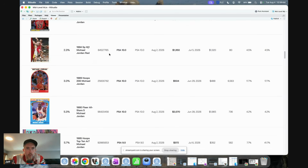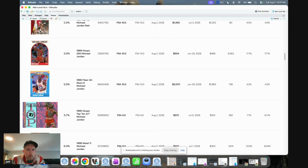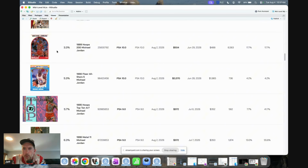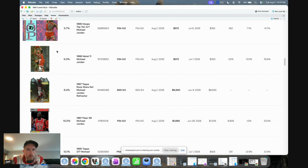Let's see. We got the red SPMJ1 here. All these cards kind of sitting pat. Talked about the 90 Fleer being ridiculously overproduced. This one is not far behind it. The 89 Hoops, it might be second. I don't remember. All right, let's go down here to find a fun one.